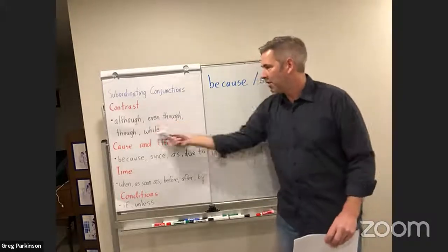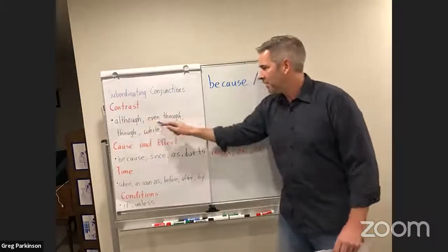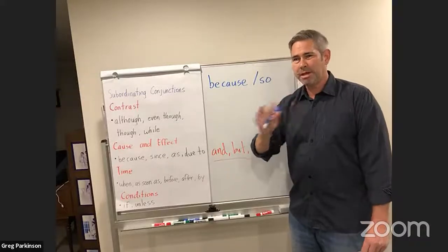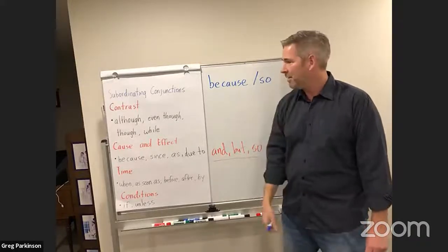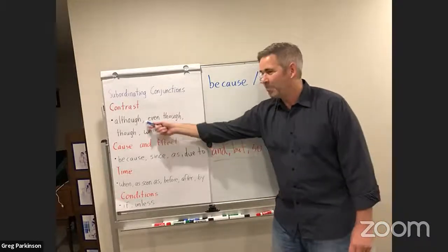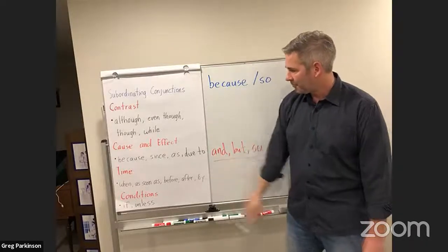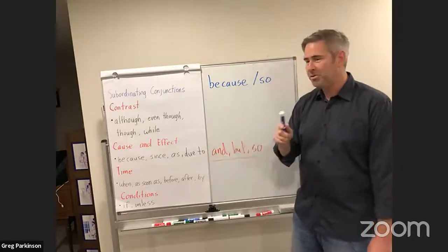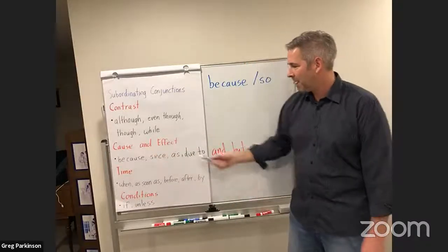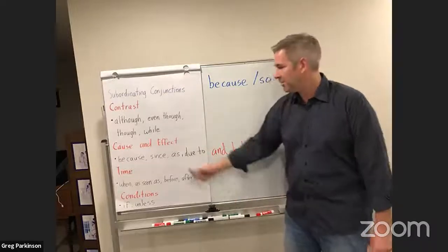Now, you can see that we have although, even though, and while. Although, even though, and though, those can be used interchangeably almost any time. Usually while can be used interchangeably, but sometimes it has a slightly different meaning. So we're going to look at that as well. Again, we've talked about due to, which can't always replace because, but in some cases, since and as can almost always be used interchangeably.